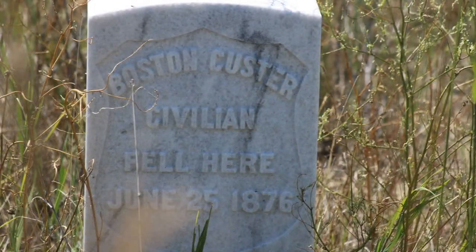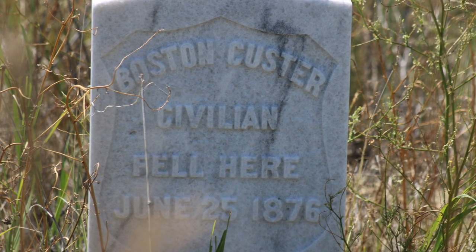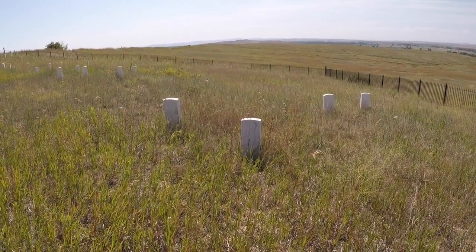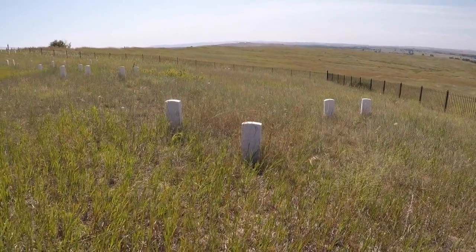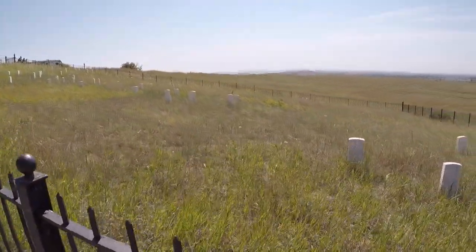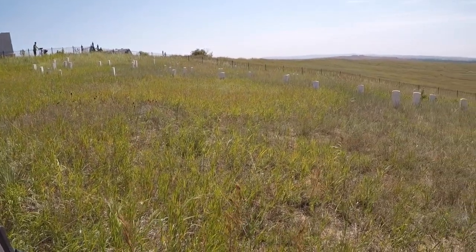Boston Custer, civilian, that was one of his family members. Arthur Reed, also a civilian. There were some civilians left out here as well. There were five members of Custer's family, five Custer family members that were part of this fight on this hill. And the fighting was brutal. Absolutely brutal.